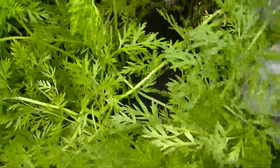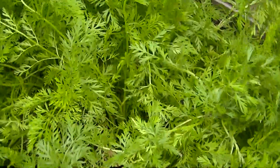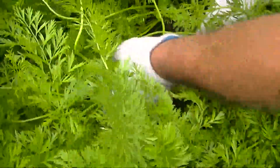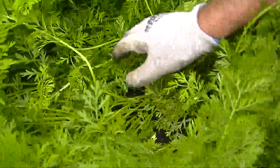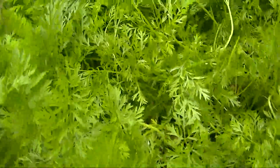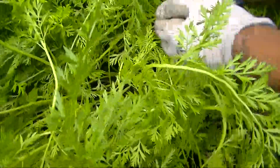Oh yeah, they're pretty small. Look at that. Maybe I need to wait a little longer. Let's try another one. Yeah, well, I didn't thin them out, so that's what happens, I guess, when you don't thin these out very well. Let's try. Yeah, they're very small. So I'm gonna wait.